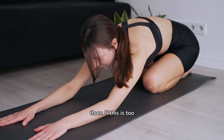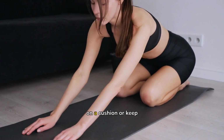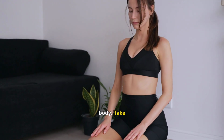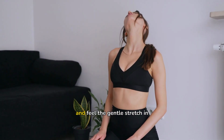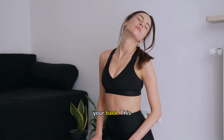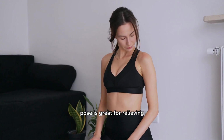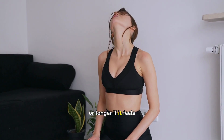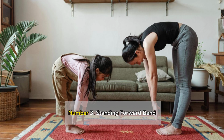If this is too intense, you can rest your forehead on a cushion or keep your arms alongside your body. Take deep, slow breaths and feel the gentle stretch in your back. This pose is great for relieving stress, so stay here for 30 seconds to a minute, or longer if it feels good.